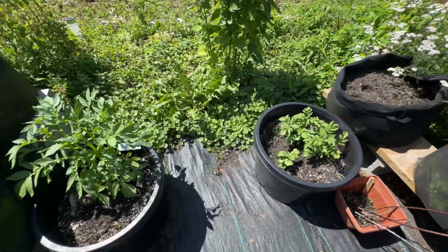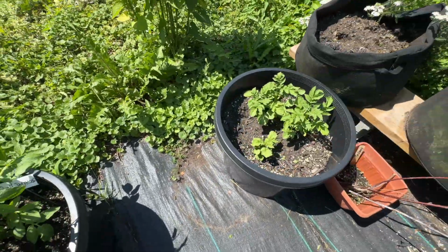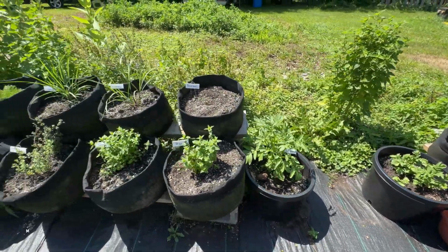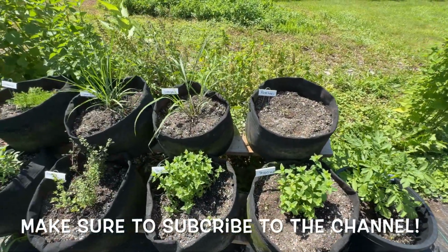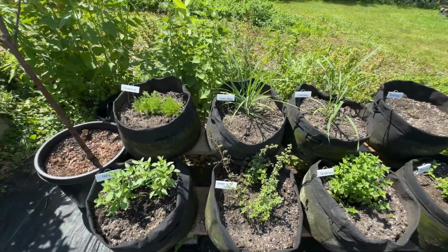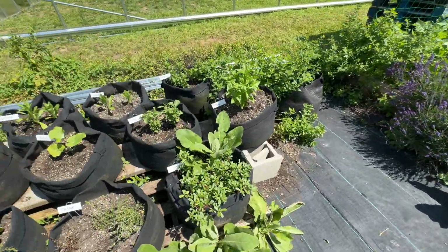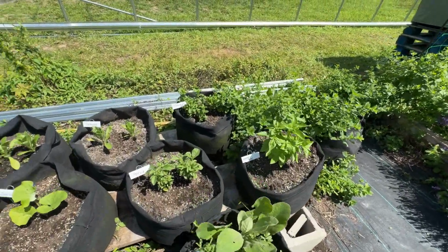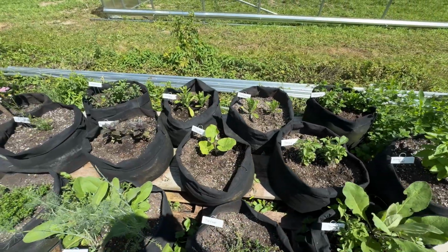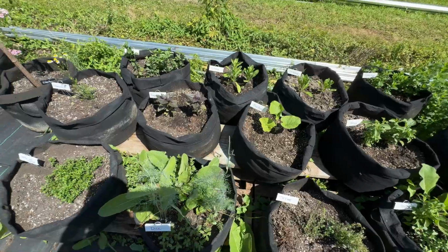And in here are red potatoes in these 2 buckets there. And then more herbs over here: peppermint, rosemary, lemongrass, marjoram, holy basil, chamomile, peppermint. Let's see what's over here. Sweet basil, spearmint, stevia, calendula. We have burdock and mullein also growing in these bags.